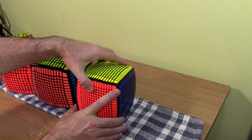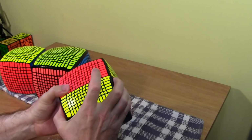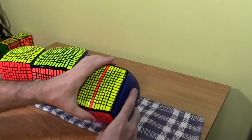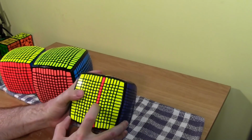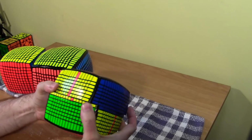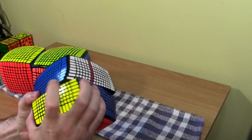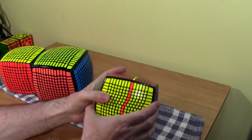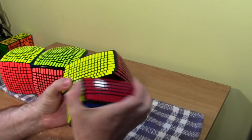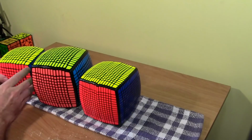On the negative side for the smaller puzzles, at least for someone like me, whose eyesight is not as good as it once was, never very good, these stickers are really tiny now, and it can be quite challenging to distinguish these very tiny stickers on the puzzle. So just something to consider when you're solving it, especially early on, piece recognition. That's actually my main complaint about the next biggest puzzle, and now I gotta make room here.